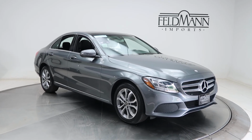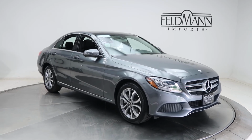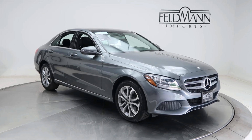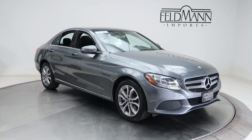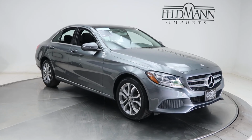Today we're taking a look at a 2017 C300 4MATIC. This one's a Selenite Gray. Under the hood is an inline 4-cylinder 2-liter turbo pushing out 241 horsepower and 273 pounds of torque. We've got 17-inch alloy wheels. Tires are in good condition.